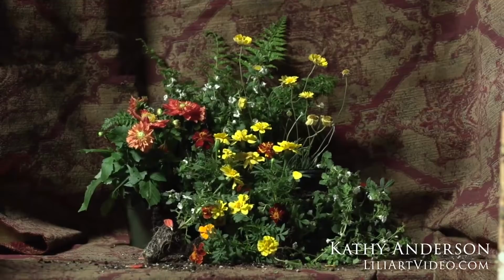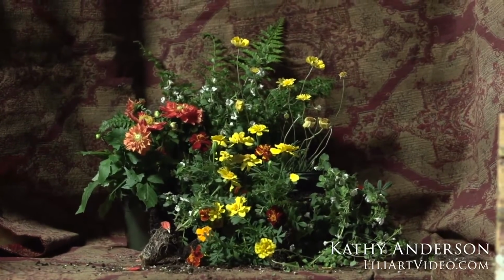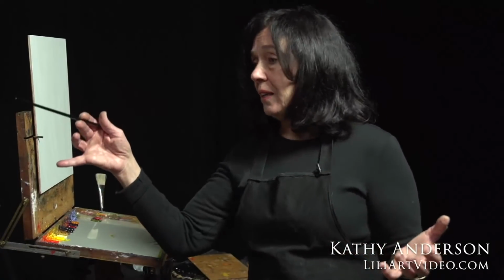People always ask me in my workshops how do I decide what my focal point is, and how do I place the focal point, but I have to say, to tell you the truth, I don't really think about a focal point when I start a painting. What's much more important to me is the dance of the painting, the movement around the painting.